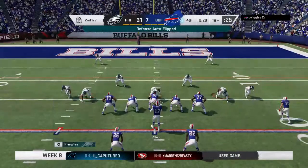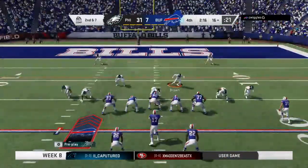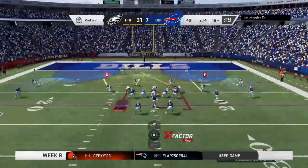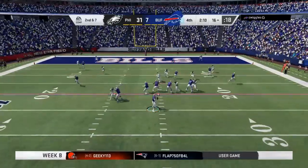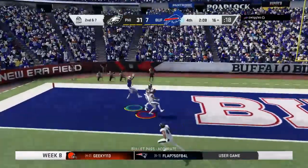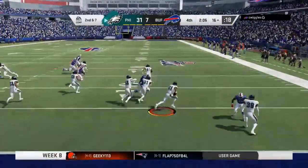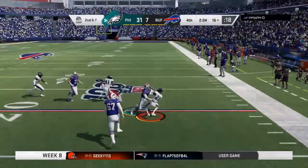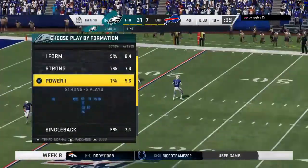Keep playing hard. Brings up 2nd and 7. From the 16, Allen. And it'll be intercepted. Picked up by Jalen Mills. And a great return as they're finally able to take him down.